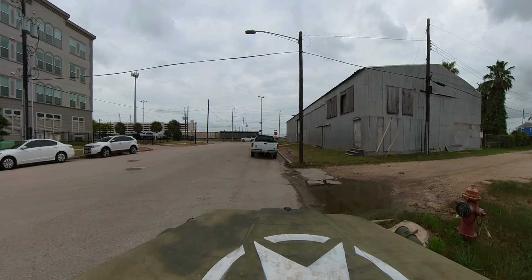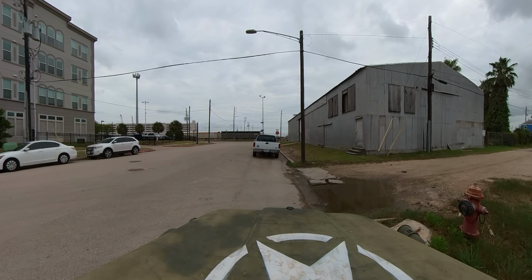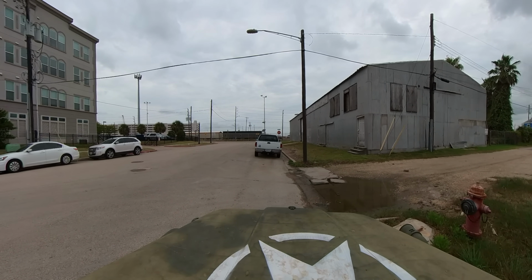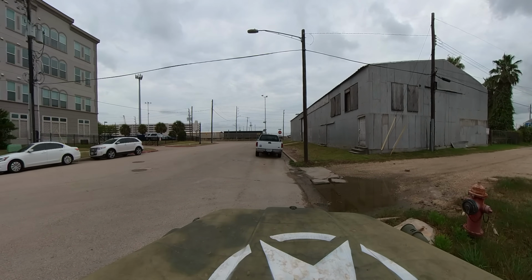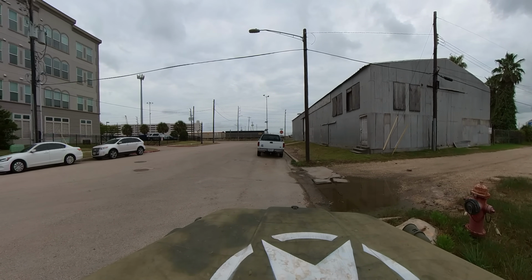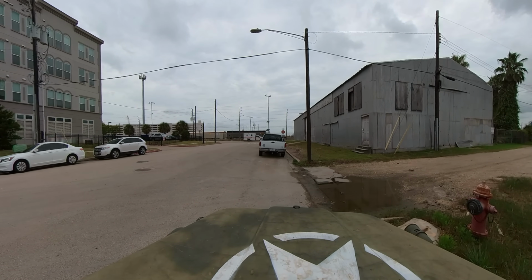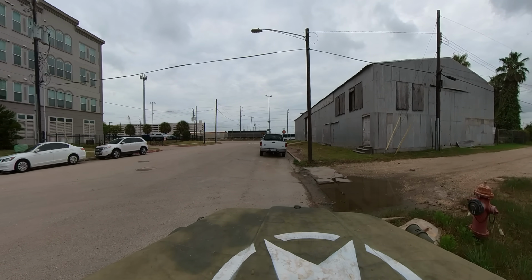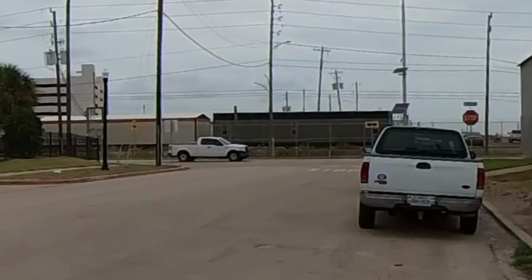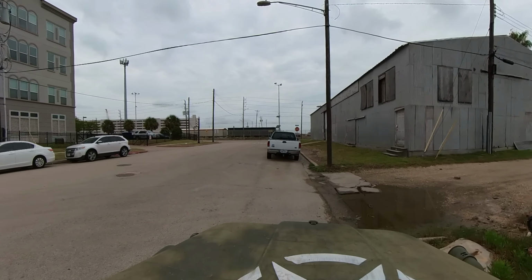All right, we are right here at 15th Street, which is where Pier 15 is. Beautiful sound of sirens in the background. We are going to wait for them to pass. Ambulance headed to the hospital, which is just a mile or two down the road. All right, so 15th Street dead ends into a parking lot. Doesn't actually go out to Pier 15.